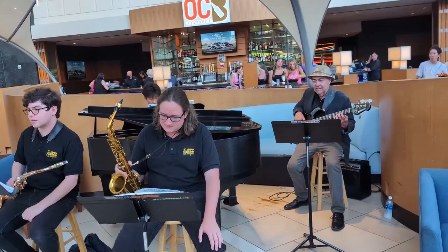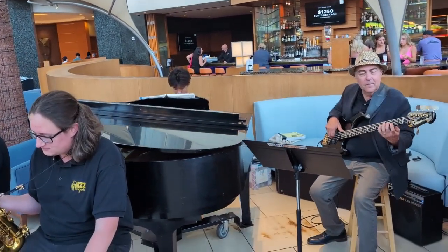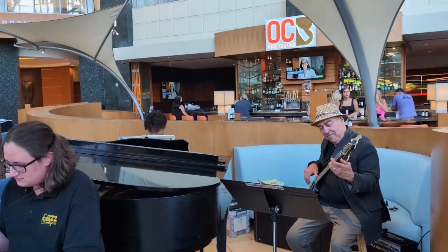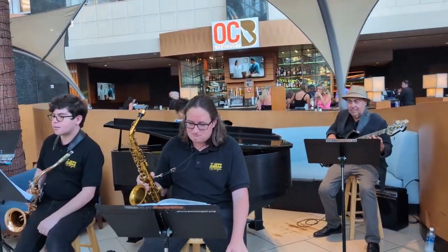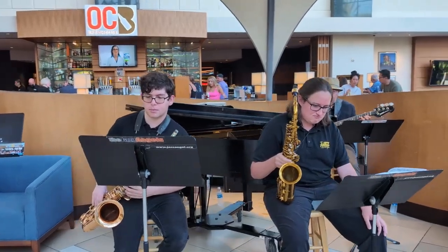I do want to point out that they do have live music on occasion. There's not really a set schedule, and this particular band is made up of youth that are learning through a community program. The gentleman playing bass is actually the coordinator for that program, the teacher. They were fantastic. This is one of the best jazz bands I've ever listened to, and they're kids, they're youth, they're learning. But they're super talented.